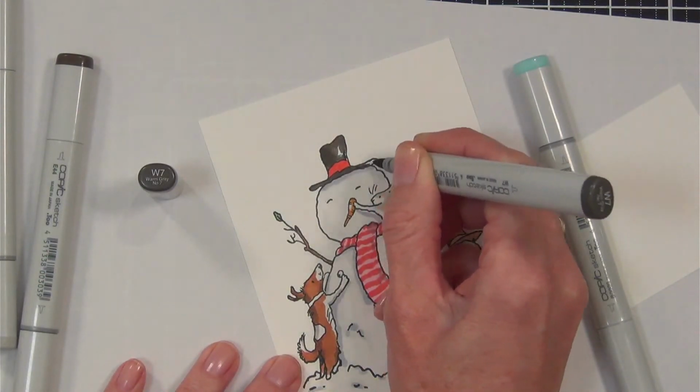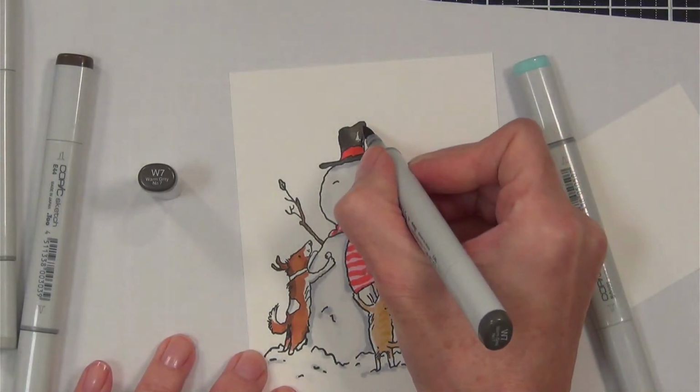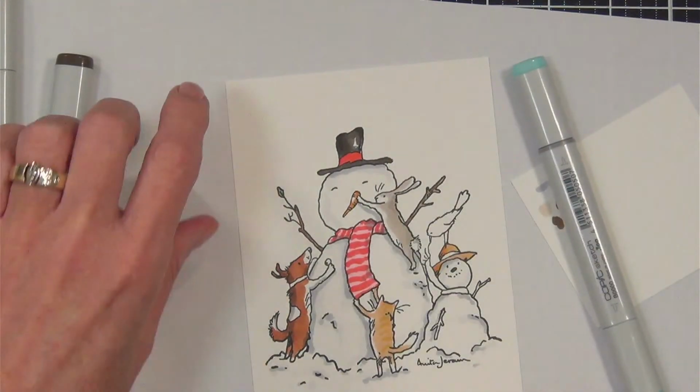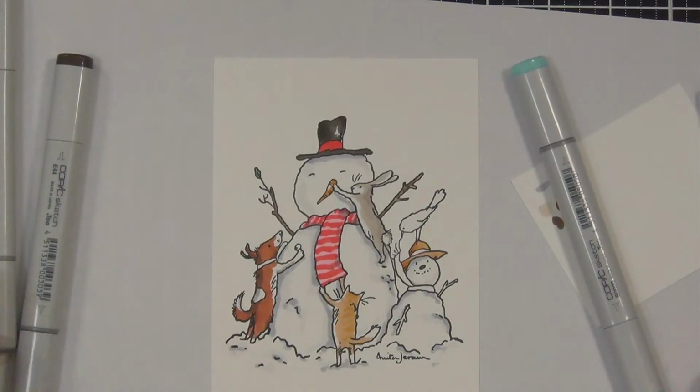You can do no line colouring with Copics as well, but just make sure that you choose an ink that's a hybrid ink. That just means it's one that's compatible with alcohol marker ink. I think this little birdie could have a red tummy.